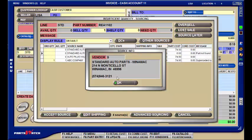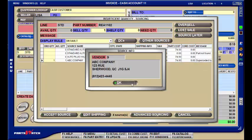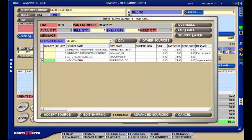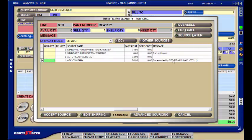Right-click to show the sourcing info per source, and otherwise it's pretty much self-explanatory until you get to the message field. Messages let you know additional info about the part, if it's not in the store's part table or if it's superseded and things like that. Oh, and if it is superseded, right-click the message to sell the replacement part instead of the original part. And if there's a problem, the message field turns pink to let you know what the issue is.